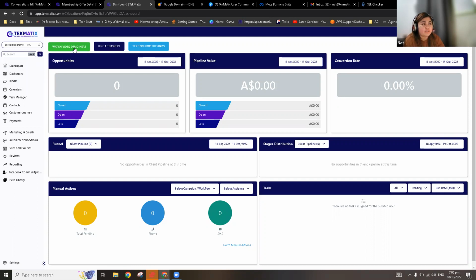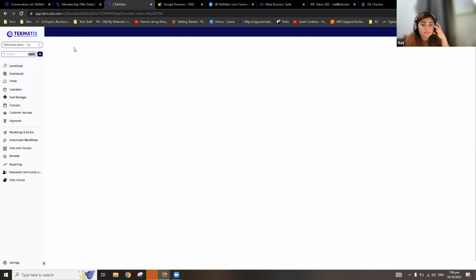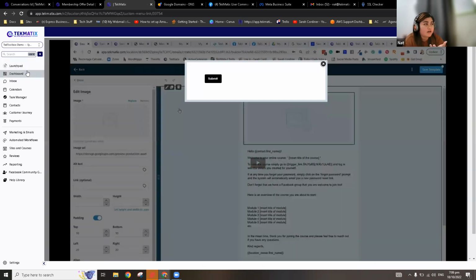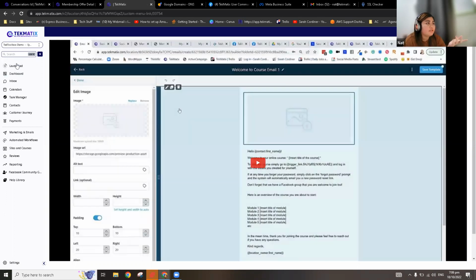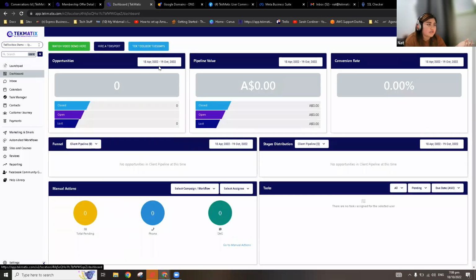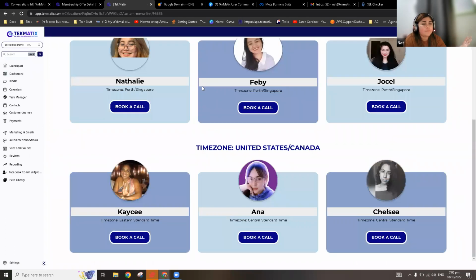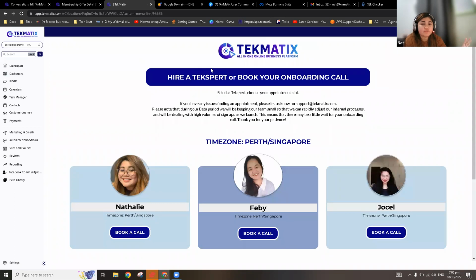We can see three buttons right here. This one will be a video walkthrough of our system. If you haven't watched it yet, you can watch it on the dashboard and just click on that button. And then let's go back to the dashboard. This button will redirect you to a booking page, where you can hire one of our tech experts for a paid call, so they can help you with your setup and stuff.